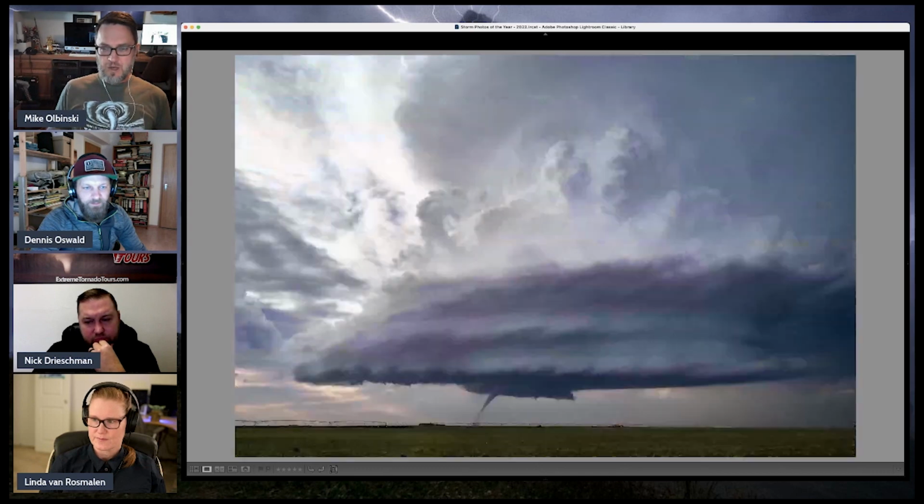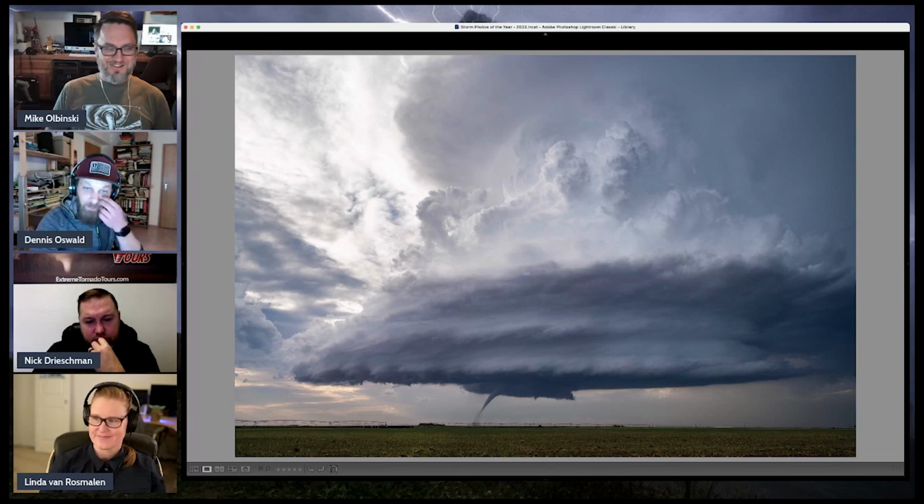Yeah. So we'll go on to the next one, the amazing Sudan tornado. I wish it would have fully condensed all the way to the ground for a little bit longer, but this is from a different angle from where I was when I was there. This was without a doubt one of the highlights of the year for me, this spot.